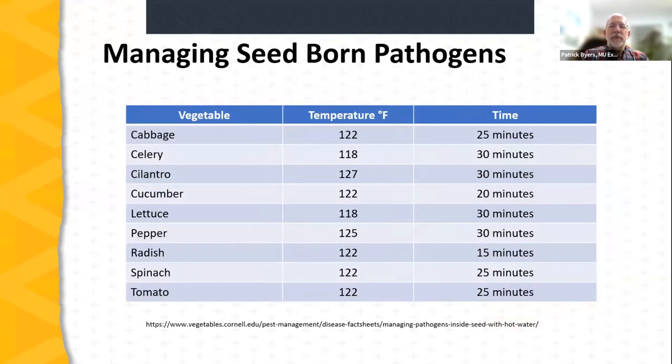Here's a table that gives us some representative temperatures and lengths of time that we need to expose the seeds to those temperatures. So if we pick a few of these out, let's say, looking at the cilantro that we collected in the earlier video, we want to hold cilantro seed for 30 minutes at 127 degrees to eliminate pathogens. Looking at something like tomatoes, we hold tomatoes at 122 degrees for 25 minutes to see the desired effect as far as eliminating seed-borne pathogens. So use the figures that are available in these various tables to help guide the temperature and the duration for the hot water treatment. And again, remember, don't go any warmer because then you run the risk of killing the seeds.